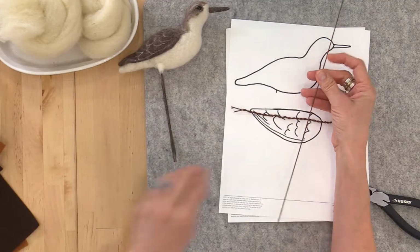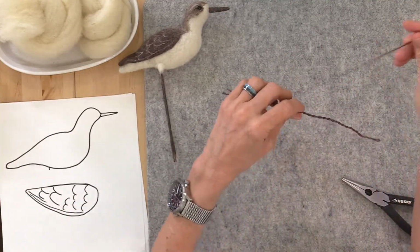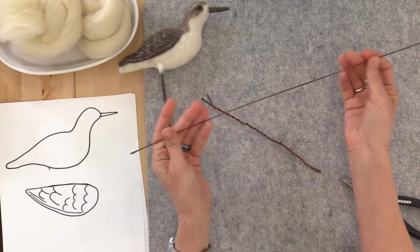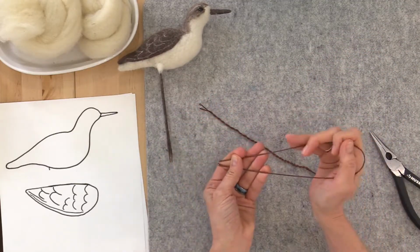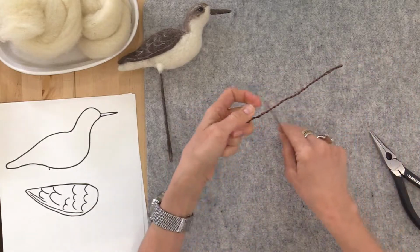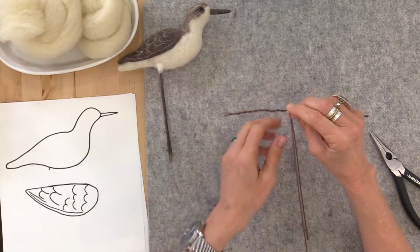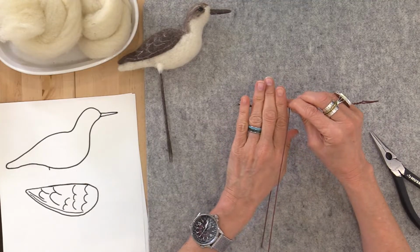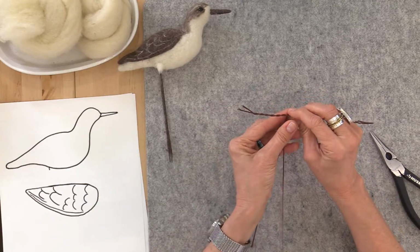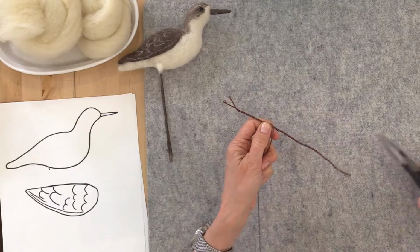You're going to take your wire here and you can kind of find the halfway point. Put it on your bird-ish. So again, I like to be like 3-4 fingers from the end for mine, about there. And then we're going to get a really good pinch to bind it close to the spine wire.